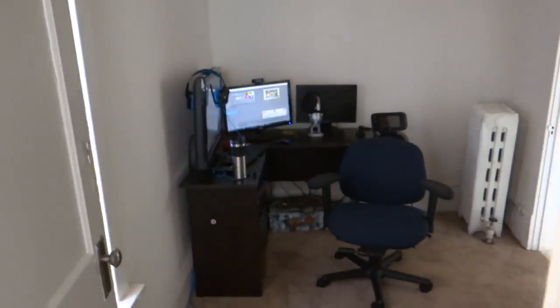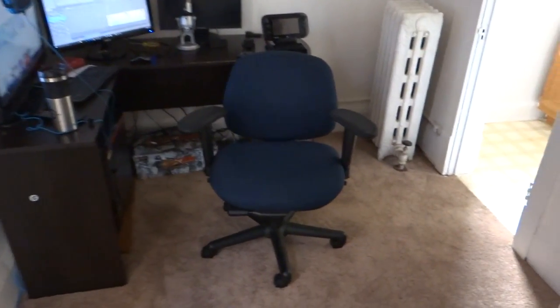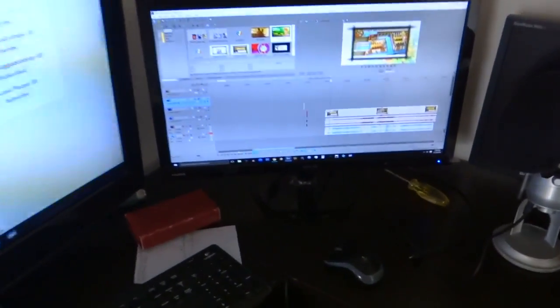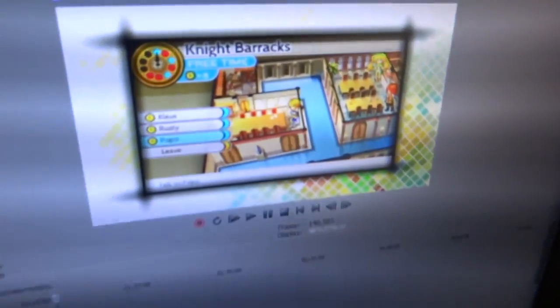So, back to the stream room. Yep, this is where the magic happens. Movie magic. That's why I'm gonna edit the video later. Right now I'm actually editing an episode of Stella Glow. As you can see, boom, 3 monitors.